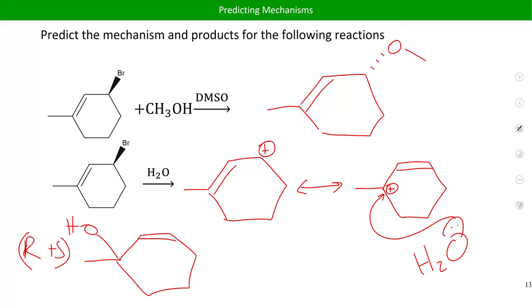If you wind up with three different alpha carbons, then you can wind up with three different products. And you're going to preferentially make the one that's the most substituted. And if you have two that are equally substituted, then you basically would use sterics as your tiebreaker.